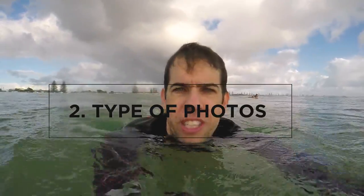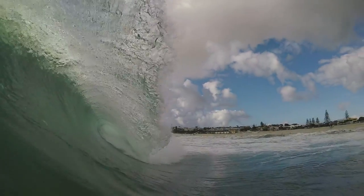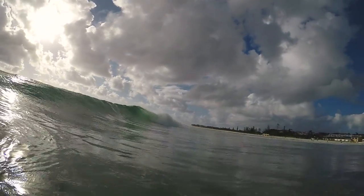Second is chat to your surfer, ask him what sort of shots he wants. Leads into the third tip, which is communication. So make sure you communicate with your surfer, not only what shots they want, but also where to sit in the lineup, which way they're gonna go on the wave. Yeah, a little bit over. That's the one you want. So that helps to get you a better shot.